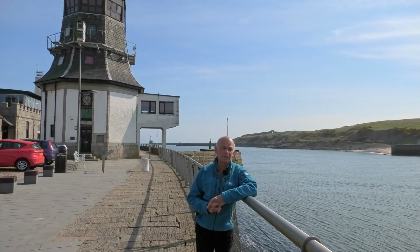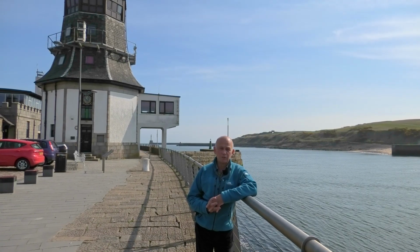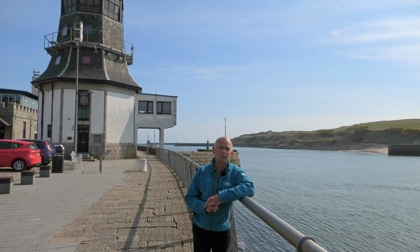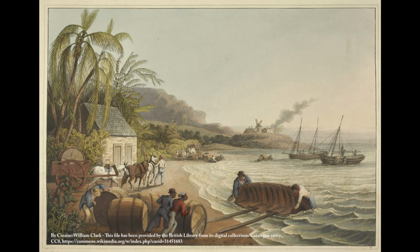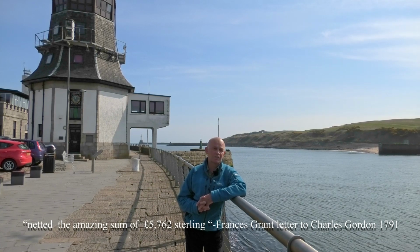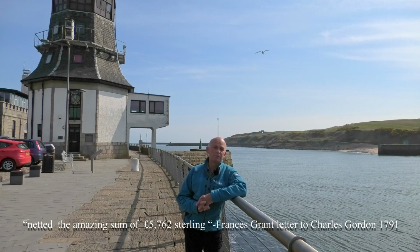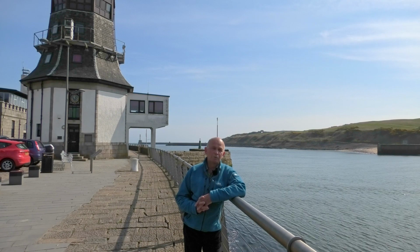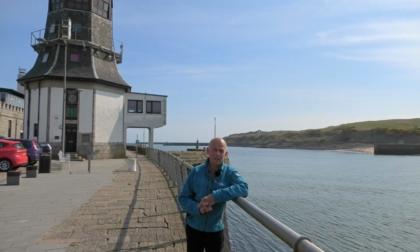Georgia plantation became very profitable. In one year alone, in 1790, it produced 206 hogsheads of sugar. These were the giant wooden barrels used for transporting sugar. Charles Gordon's factor, Francis Grant, informed him in a letter that his sugar crop for that year was worth the amazing sum of £5,762 sterling, the equivalent of £500,000 at today's values. Profits like this from Jamaica would help to finance the building of Cairness House.